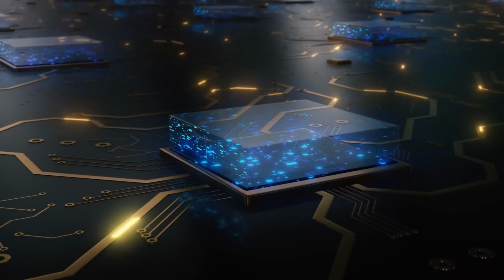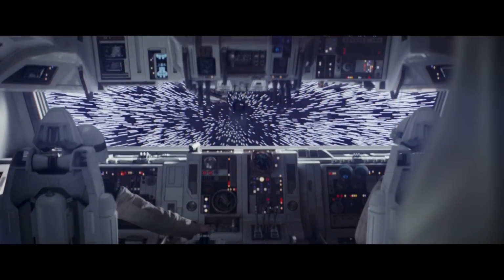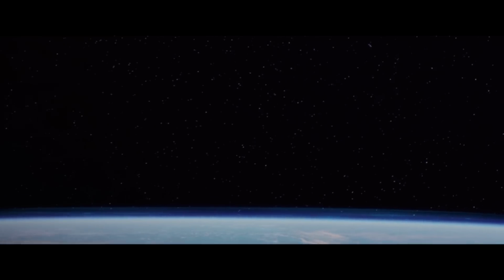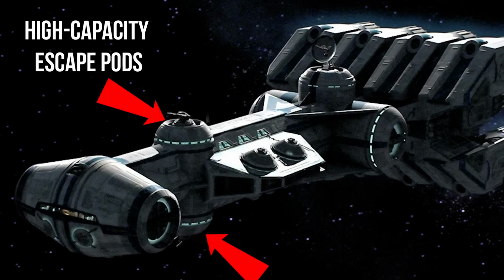Navigation was handled by a standard navicomputer, a staple in all interstellar travel, providing the necessary calculations for precise hyperspace jumps. The inclusion of 2 high-capacity escape pods, cleverly disguised as cannon turrets, is a testament to the ship's design ingenuity. These pods provided a means of emergency evacuation for the crew, ensuring their safety in dire situations. This feature also underscores the importance placed on crew survivability in the overall design philosophy of the CR70.